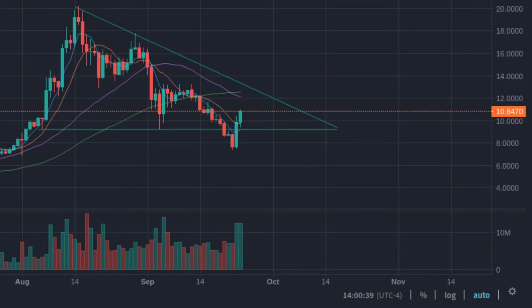So I like to see Chainlink recover and retest that $9.20 area at least one more time before breaking out of this triangle. Now, if it breaks below that triangle of your $9.20 range, if you draw this triangle line, that accumulation line, that is when you should be reloading for your long-term bag.